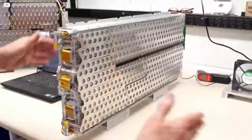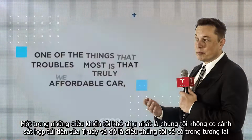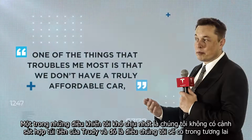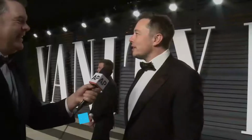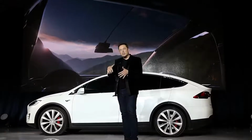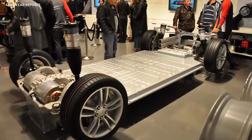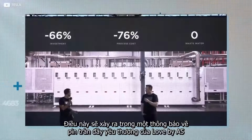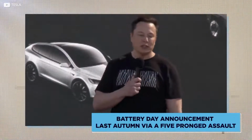Another is affordability. We need to make more affordable cars, says Musk plainly. "One of the things that troubles me most is that we don't have a truly affordable car, and that's something we will have in the future." For that, he says, we need cheaper batteries. How will Tesla achieve this? By halving the cost per kilowatt-hour of its next-generation automobile batteries. This will happen, Musk declared during his splashy Battery Day announcement last autumn, via a five-pronged assault.